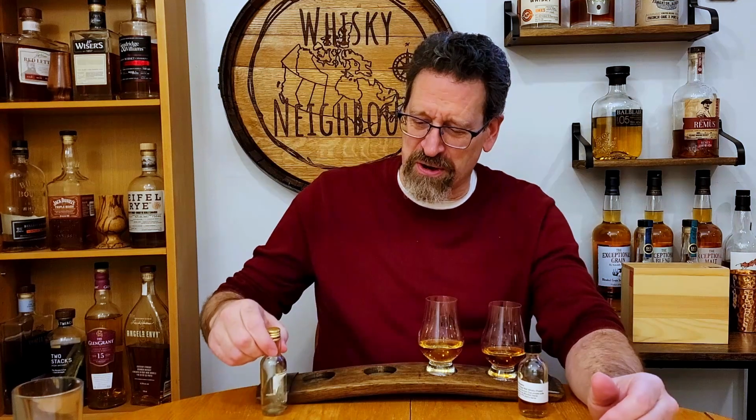As I tried to say in the opener, this sample doesn't even have a label on it. It came to me from Sean quite some time ago out of Vancouver. Thank you so much for sending it. And I just didn't want to pour it until I had Port Charlotte on the shelf. And I went an entire year, almost 2 now, without buying a Port Charlotte.